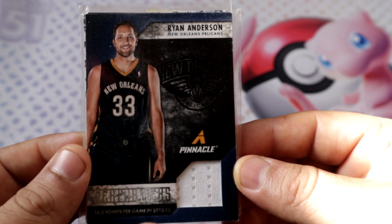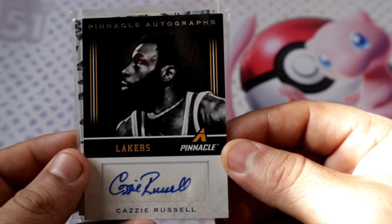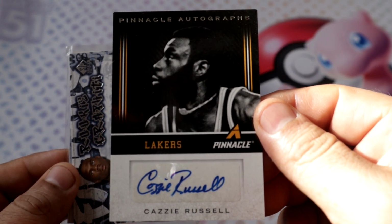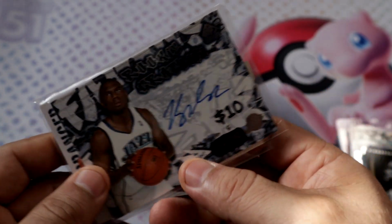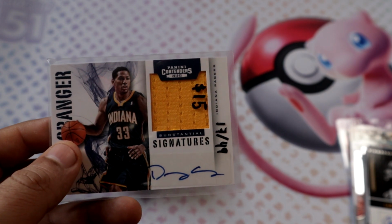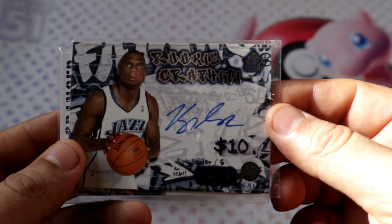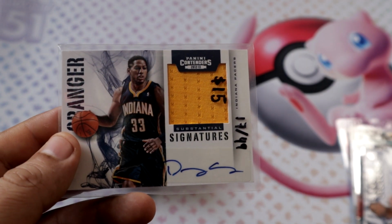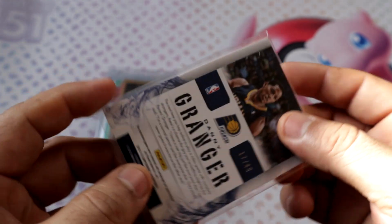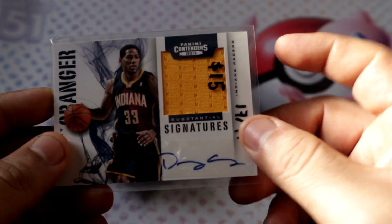Okay, we have Ryan Anderson, White Johnny Relic, KZ Russell, old school player for the Lakers, autograph from 2013-14 Chronicles. Pinnacle, sorry about that. We have a, who is this? What is the name? Merrick Snyder. Merrick Snyder wrote autograph out of 200. Who is this? Danny Granger out of 49 for the Pacers. Autograph, Yellow Choney.